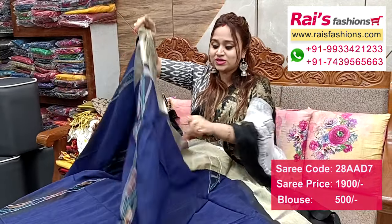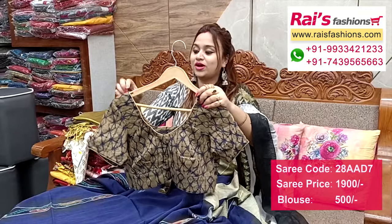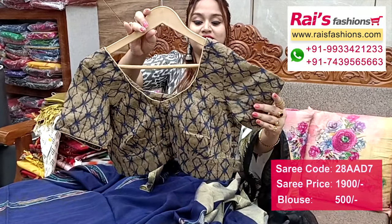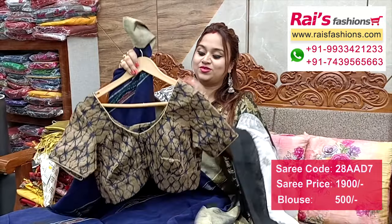This one is running blouse piece, and this one, full base part, and I will suggest this cotton fabric self weaving work, cotton fabric contrast blouse piece. This one is front portions sleeves, and this one, back portions, very nice and bright looks. This one is back and full set, very nice one.